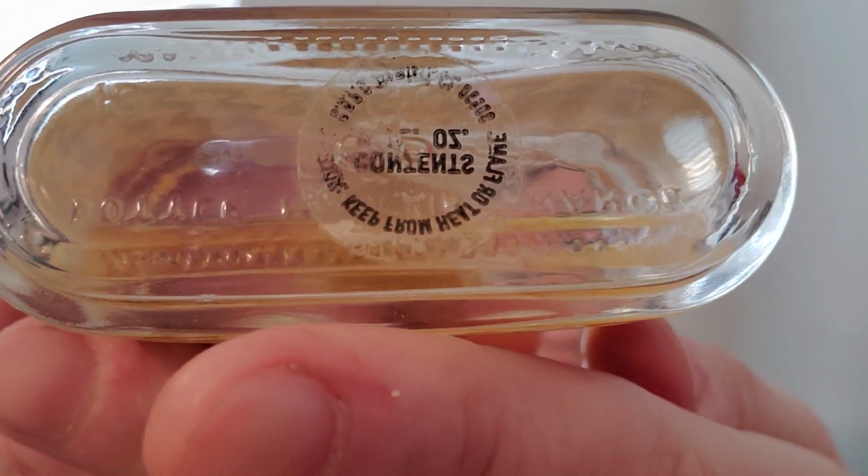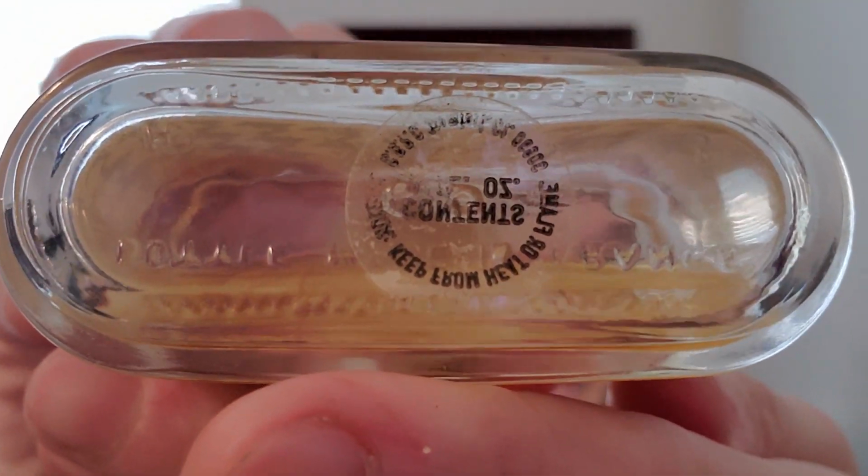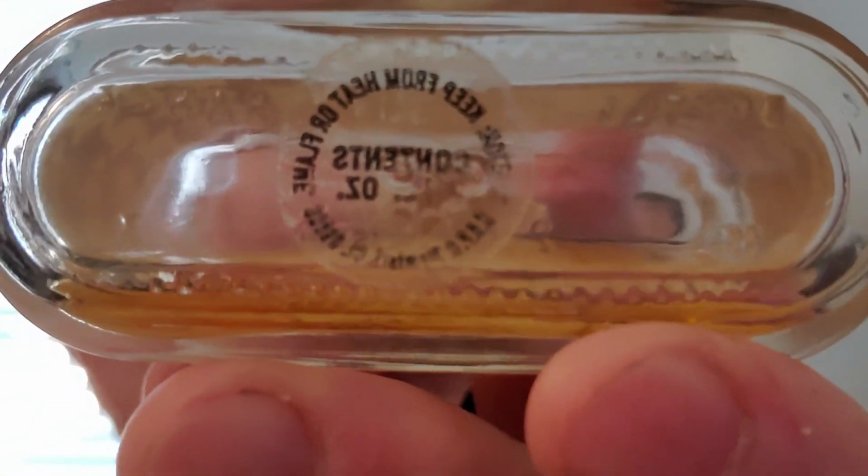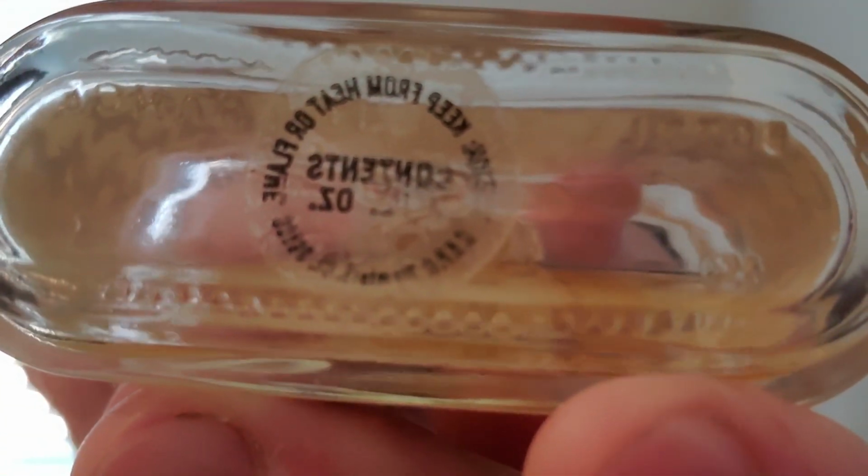And look at the bottom. The bottom sticker is hilarious. Contents under pressure. I never know how to do this. Keep from heat. Those old school. Keep from heat or flame. Those old school stickers are great.